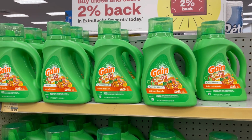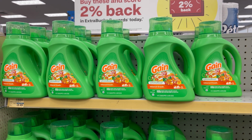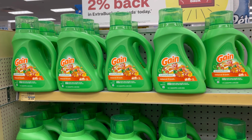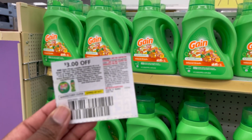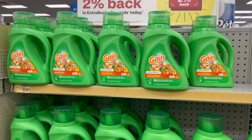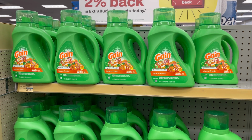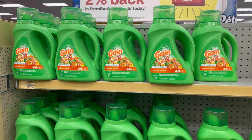Okay guys, so this is my spend 30 get 10. I am picking up 6 of the Gain products at $4.94. That's $29.64. I'm gonna use 6 of these coupons. I might have to split it up. I'll let you know at the end. I'm gonna pay $11.64, and I'll get $10 back, making it just $1.64 for all 6.